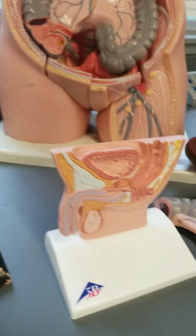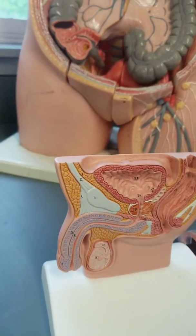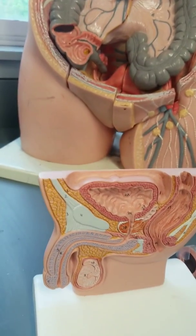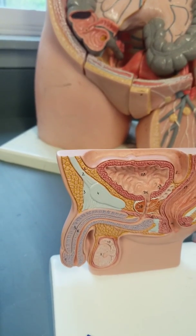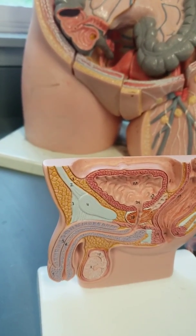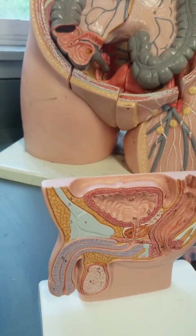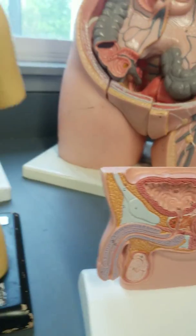And in the testes, we have production of testosterone from Leydig cells. They're cells that are in the interstitial area, as well as dihydrotestosterone, DHT. Those collectively are known as androgens, testosterone and dihydrotestosterone.